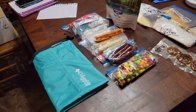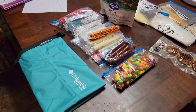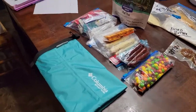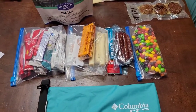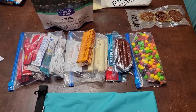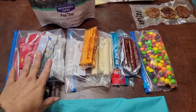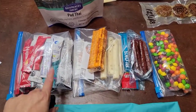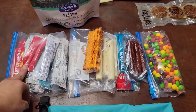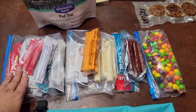Okay, so I showed you my food setup. I'm just going to want to show you a little bit of Billy's. I'm not going to get into anything crazy with his because he's kind of got his finished yet. But basically, he's got his drink stuff. He's got the same hydration multiplier that I had, but he's also a coffee drinker, so he's bringing his coffee.